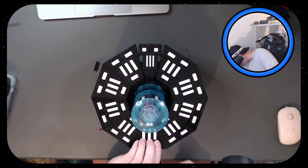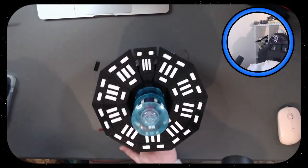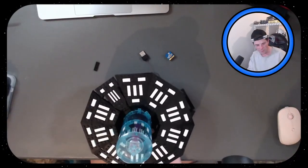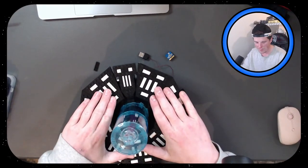Happens on there. It looks like I'm also missing... Okay, there's definitely more to this mock somewhere because we're missing quite a few of those side pieces. So that's another job for me.